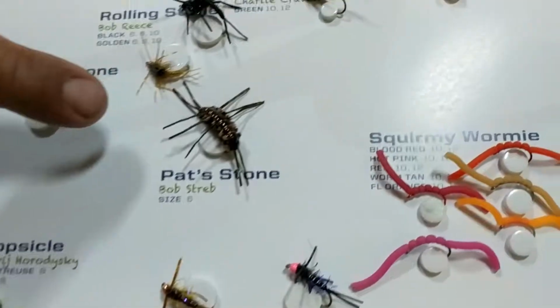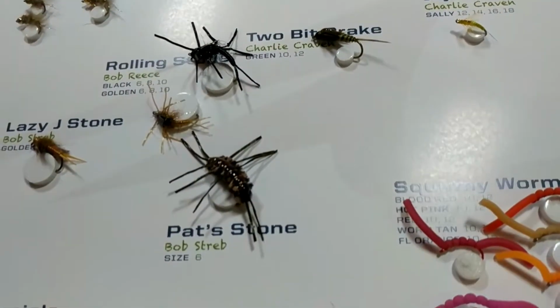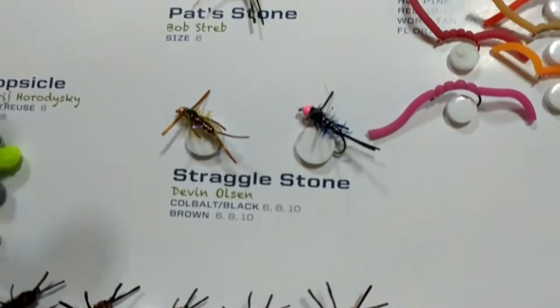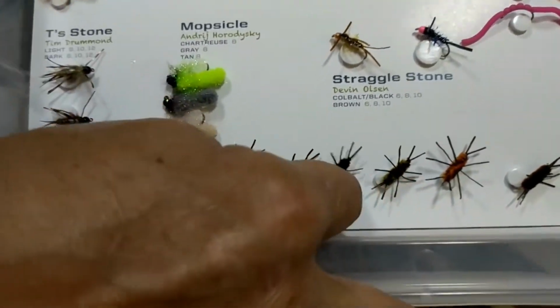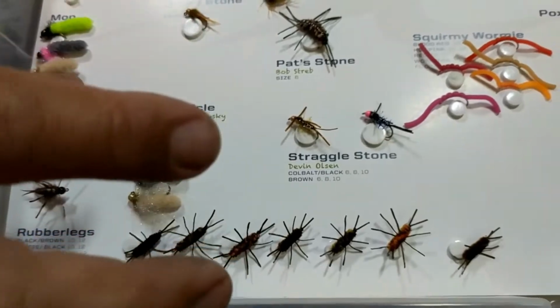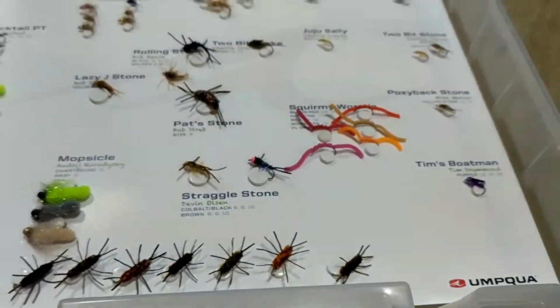Pat Stone, again, add some flies to your shops with more of this kind of separation in the rubber legs, because it's working on fish. Obviously, same thing with the straggle stone, same thing with that great spread on that Flexi-Floss and the modeling. The best rubber legs are the ones that have the perfect spacing on those legs. Smallmouth kill them as well. So whether it's smallmouth or trout, make sure you've got enough variety in your shops.